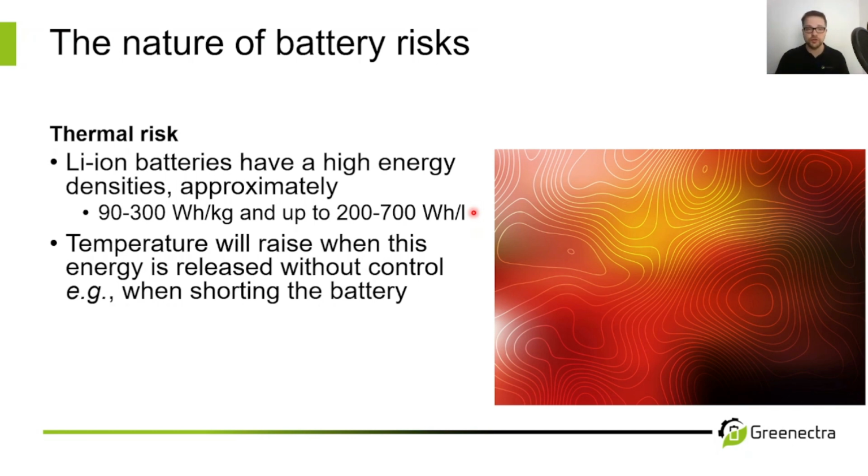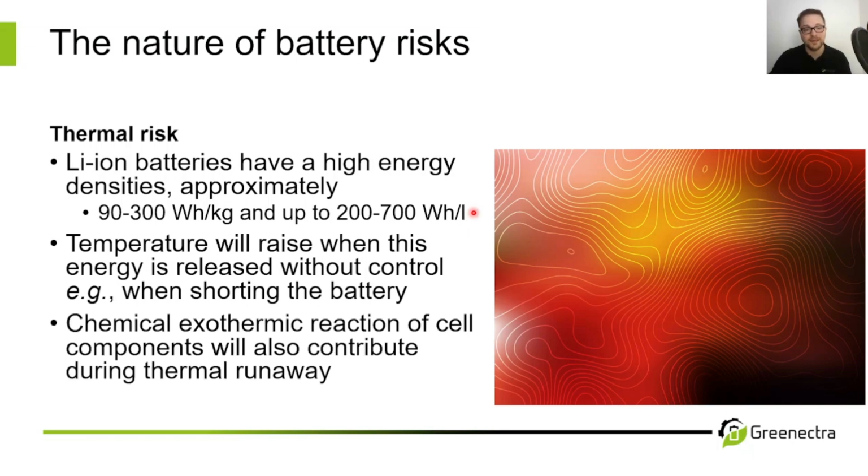The temperature will rise when this energy is released without control, for example, during an internal or an external short. But the energy densities like 90 to 300 watt-hours per kilogram are not the worst case. These numbers apply to normal battery operation, charging and discharging, okay?